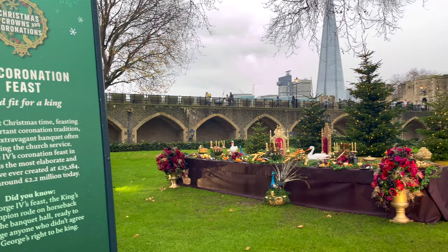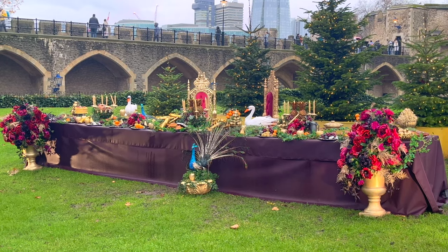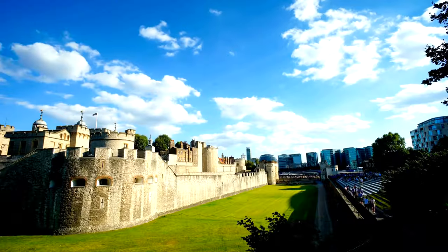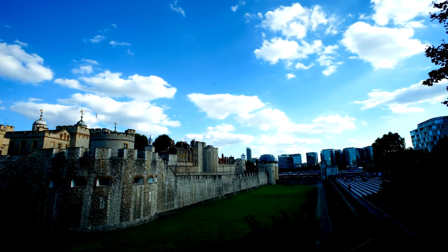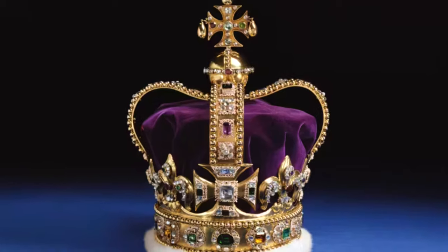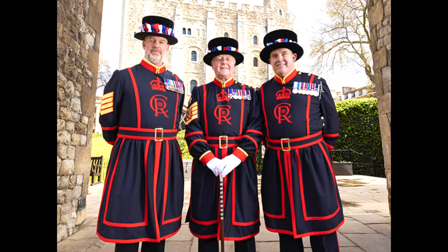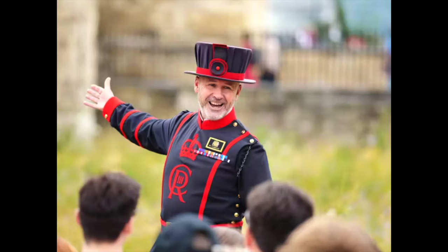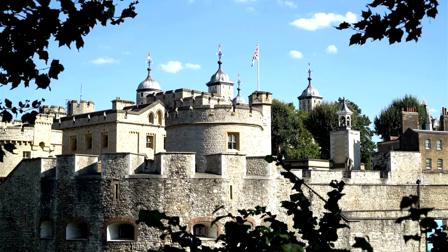Today, the Tower of London is a UNESCO World Heritage Site and one of London's most popular tourist attractions. Visitors from around the world flock to explore its ancient battlements, marvel at its medieval architecture, and admire the priceless crown jewels housed within the Jewel House. The Yeoman Warders, popularly known as Beefeaters, provide guided tours, regaling visitors with tales of the Tower's history and the colorful characters who inhabited it.